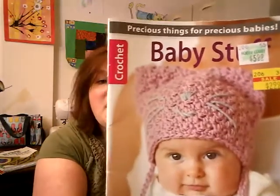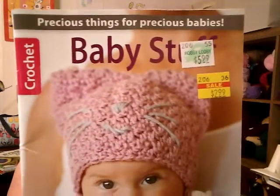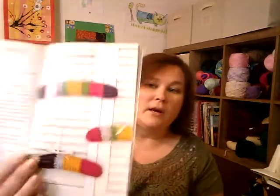This I bought, I think, because my sister was going to have a baby girl at the time. And these are baby patterns. You can make a cute booty pattern, gloves, bottle warmers, which I thought was really bizarre, and little mitts, bath mitts. And I really love that little mouse hat on the cover. Again, this is basic abbreviations, little wording. Hanger covers are in there. This was a really nice pattern book.